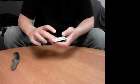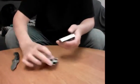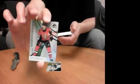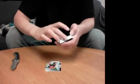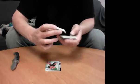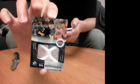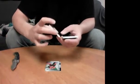Last box, first card, going to Florida, 186 out of 275, Alexander Barkov, Rainbow. Next one's going to Ottawa, 127 out of 292, Scott Sabourin, Rainbow. And for Pittsburgh, 13 out of 35, got a Stadium Series net cord, Evgeni Malkin. That's not too bad to end off the box.